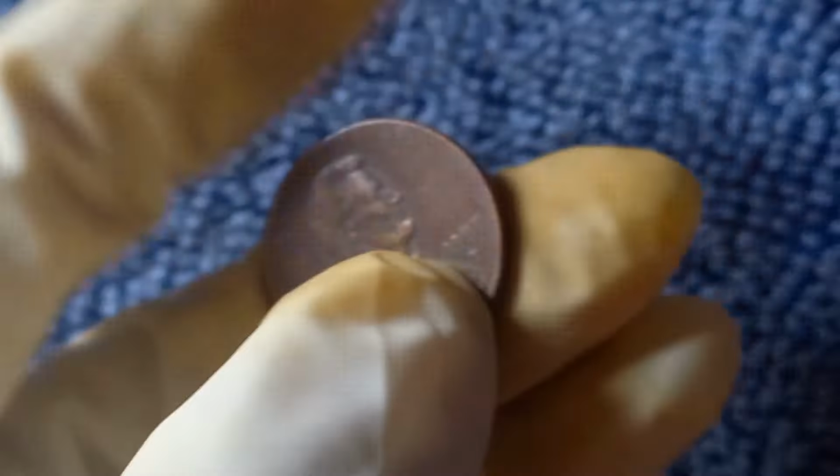Here are some tips. Check for double die varieties by inspecting the lettering and details closely. Use a magnifying glass to look for signs of wear. Coins in mint state are significantly more valuable. Consider sending your coin to a professional grading service for authentication and grading, which can greatly enhance its market value. Be sure to handle your coins carefully to avoid damaging them, as condition is crucial in determining value.